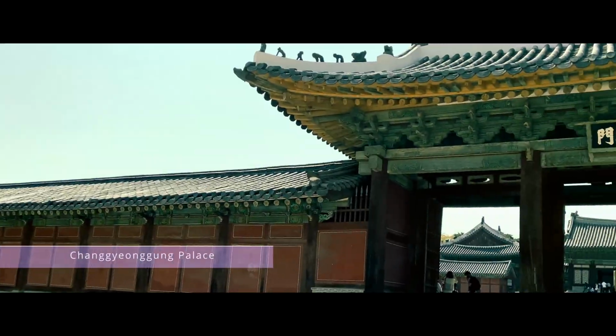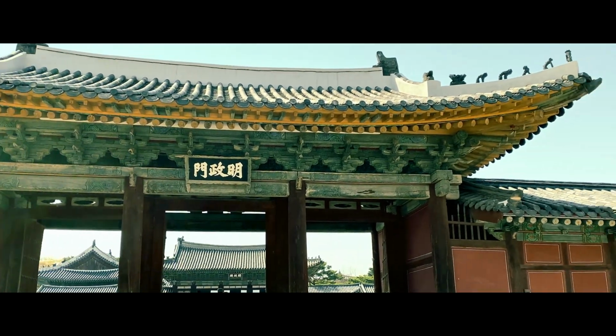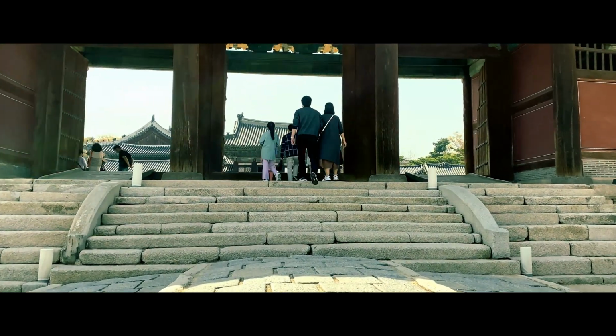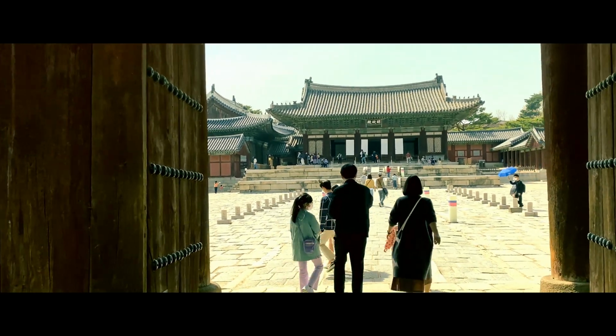Between futuristic art design constructions, blinking LED signs and digital high-tech living, Seoul shows their beautiful ancient palaces. And I can't leave Seoul without visiting one of them, so I've decided to go to the Changgyeonggung Palace.